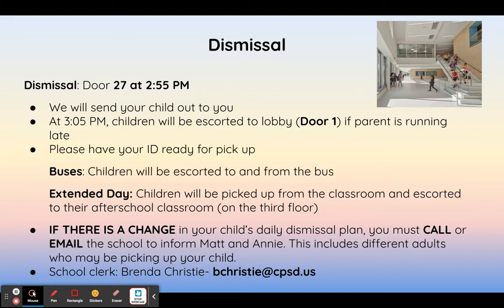We have an after-school program called Extended Day. If your child is attending Extended Day, they will be picked up right from the classroom and escorted to their after-school classroom, which is on the 3rd floor. So it's all in the same building. So the after-school teacher will come down around 2:40 and pick up the kid right from K3 and take them up to the after-school classroom, and they will begin their Extended Day program.